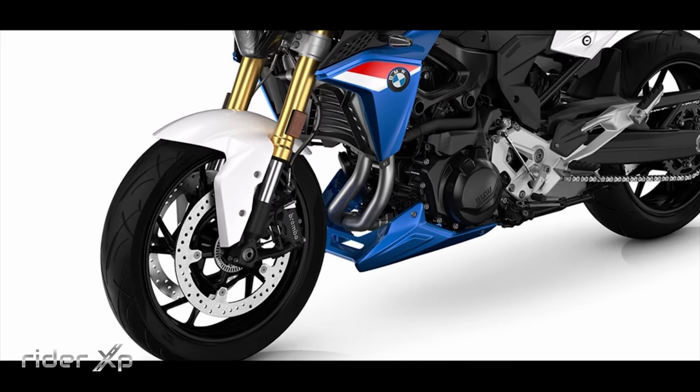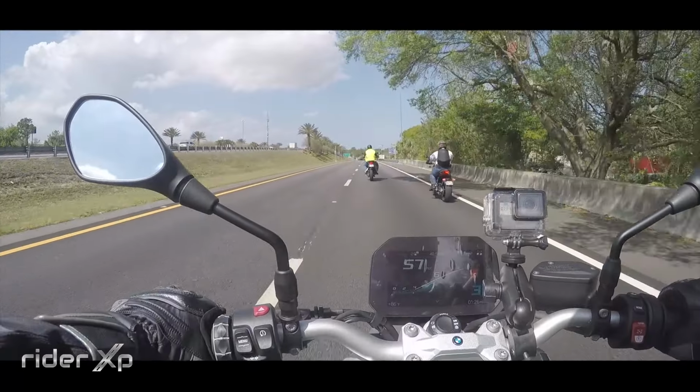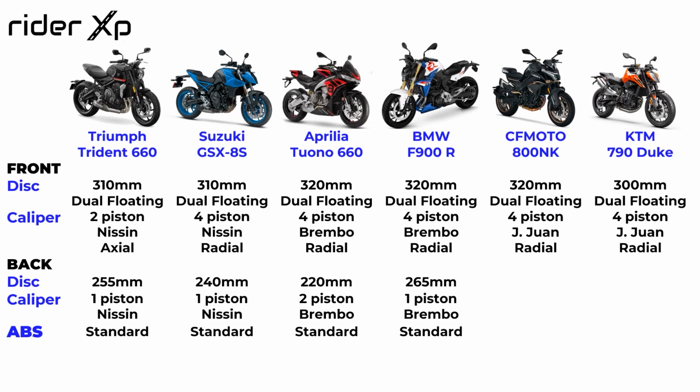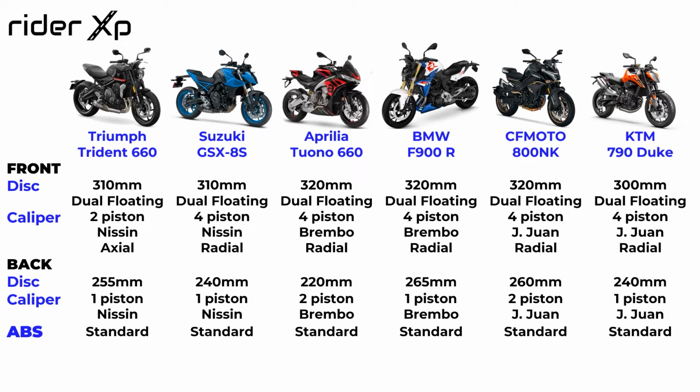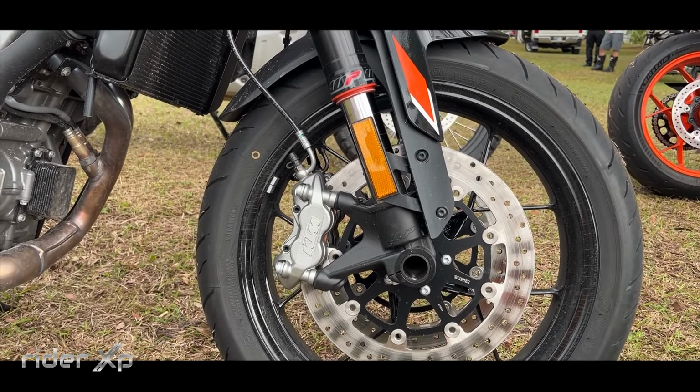And even though the BMW calipers are also branded Brembos, the braking bite and feel is nowhere close to the ones on the Aprilia. And I'm not saying they're bad for street application, I'm just pointing out that there is a difference between Brembos on a track-biased Aprilia compared to a street-oriented BMW. The CF Moto 800NK and KTM 790 Duke have similar braking setups from J.Juan, but KTM is just lighter, so the bite feels more urgent on the Duke.